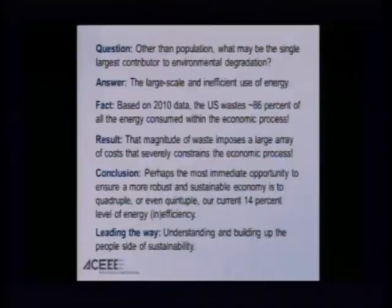The first important step is understanding and building up the people side of sustainability. So in fact, we need to redirect our understanding of how the economy is actually working and how this large array of costs imposes constraints on our larger social and economic well-being, but then leading with the people side of sustainability, what we might call people-centered initiatives. I'm going to jump to the end of the story.